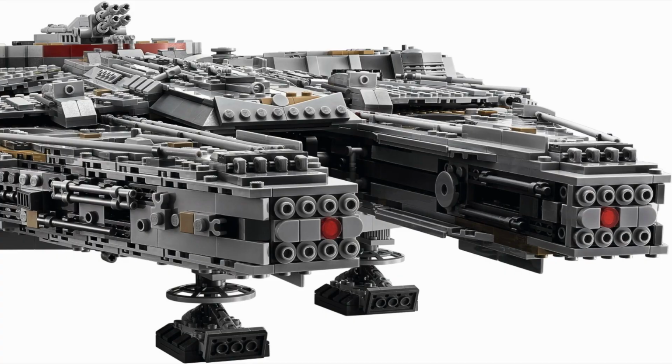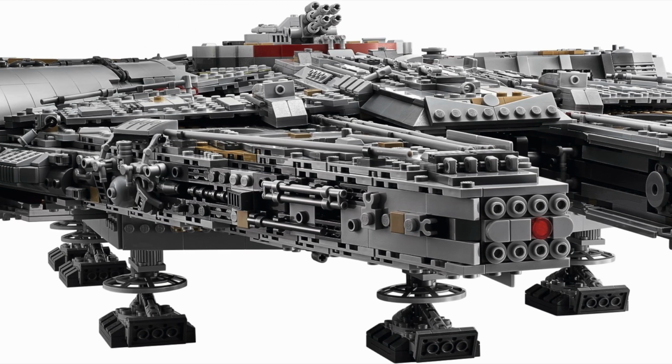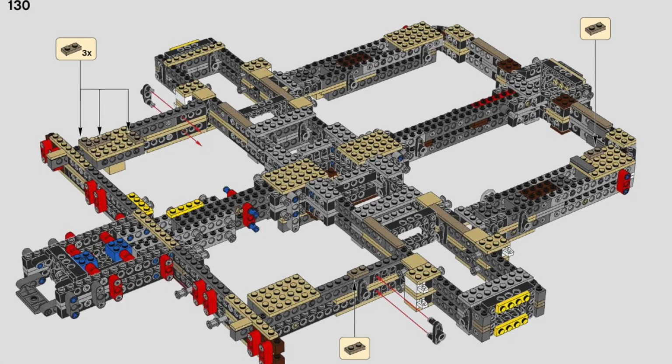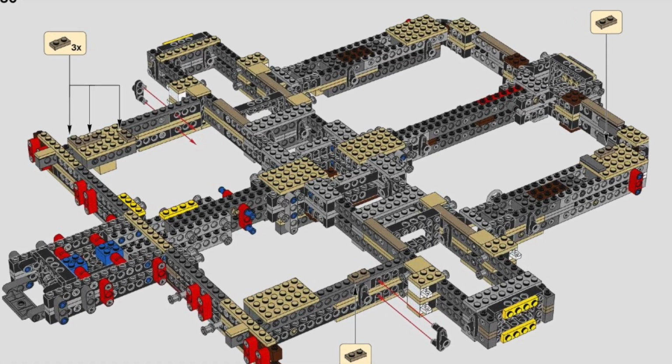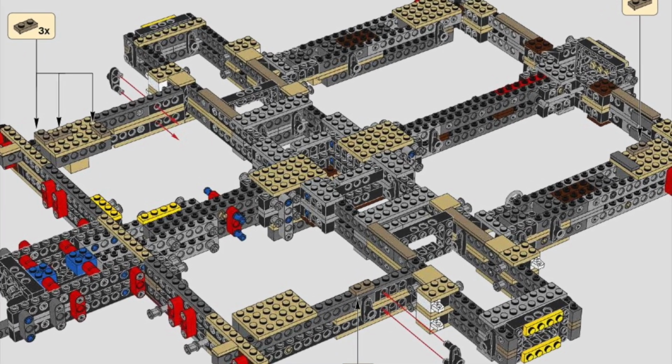So I would just say, for the sheer size of that set and the amount of greebling, you have to pay really close attention when building it. The instructions are good, but you have to pay really close attention. And I would just recommend pulling all the pieces before you start each step. So moving on to number 4.